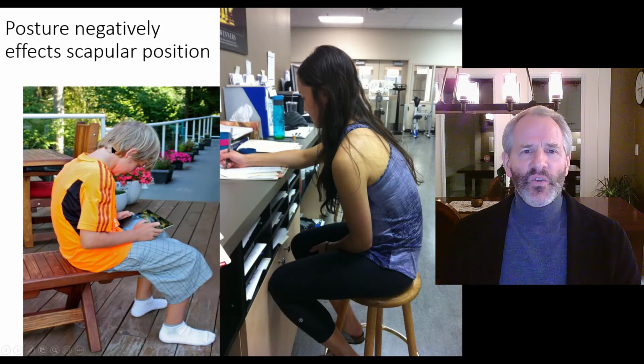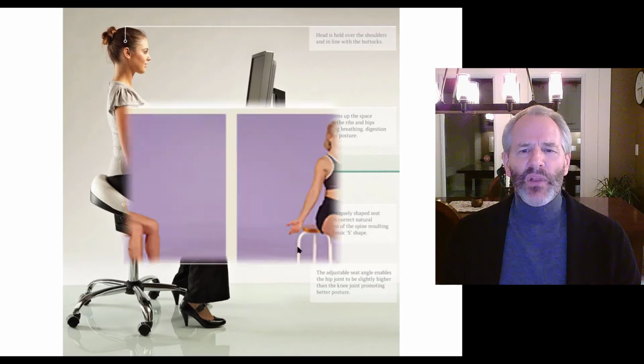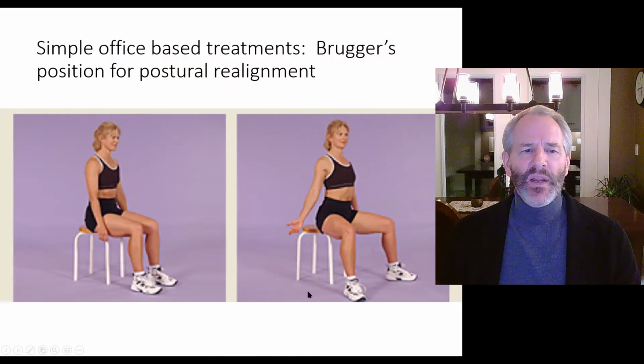Well, good ergonomics in the workplace, one place. I love the Brugger position. Simple things people can do: sit on the edge of their seat, retract their scapula, open up their palms, palms forward as opposed to internally rotated. Very good exercise. Remember that trigger point I told you about?